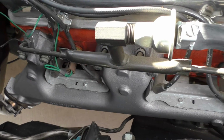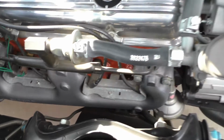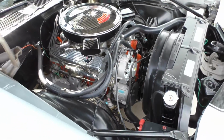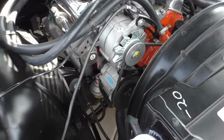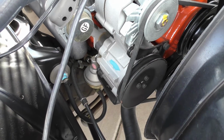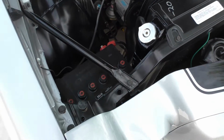Factory air pump system on it, all the exhaust manifolds. I took pictures of those numbers for you. Original California emissions car, all intact. All the paint dabs are done. You'll see the paint dabs on the suspension, the alternator pulley there, the fuel pump down there. All hose clamps, GM hoses were utilized. GM Delco battery here.